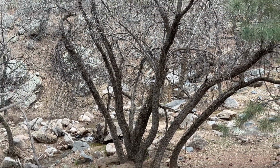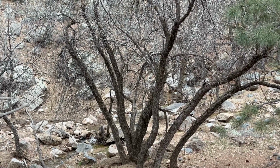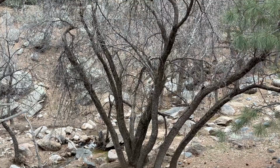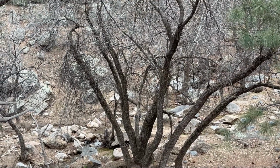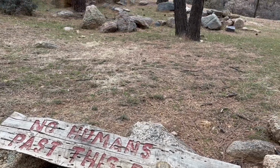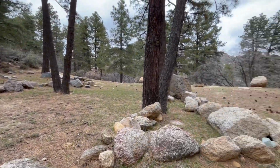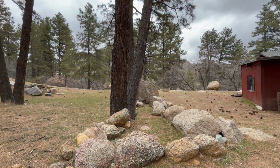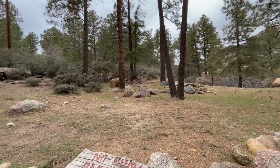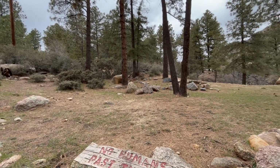It's so quiet I can hear God. Does that make any sense? No humans past this point. I've walked all around and I cannot find any elk. They are not out today. I don't know if it's because it's cold, but that's okay for next time. That'll give us something to look forward to.